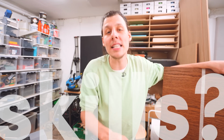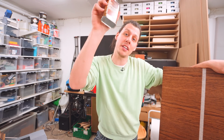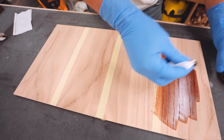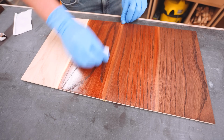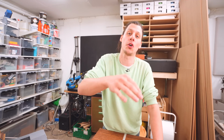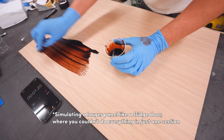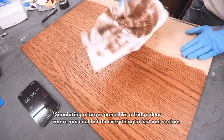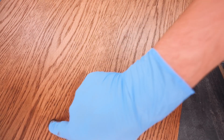Next up, how easy is it to apply the different products? Starting off with the Liberon Spirit Dye. Now, although I've used this product a couple of times in the past, I'm by no means an expert. While I had no problem getting a smooth and even result on the smaller samples, this was much harder on the large board. I tried applying it in sections, moving fairly quickly across the board, but even then you can still see the lap marks where the two different sections overlapped. By applying a second coat, those lap marks mostly disappeared, but were still a little bit visible.